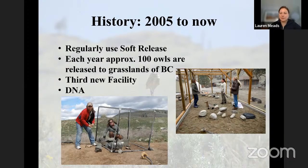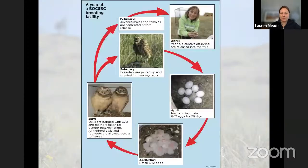And then we also started using the soft release cage. I'll talk a little bit more about the soft release cage later. So this is just generally our life cycle of the burrowing owls in the field and in our captive facility.